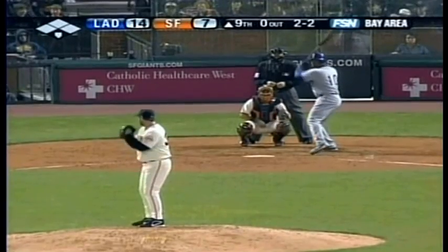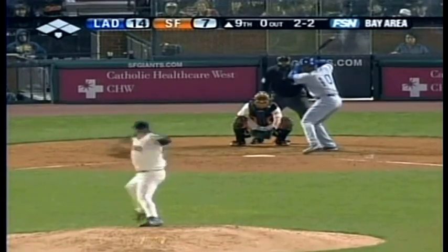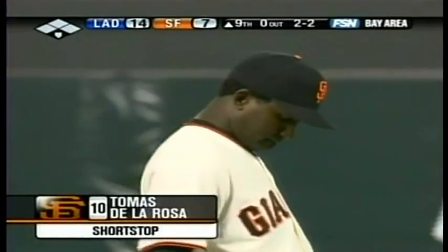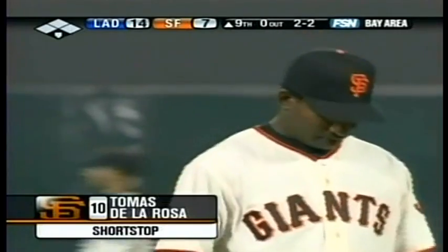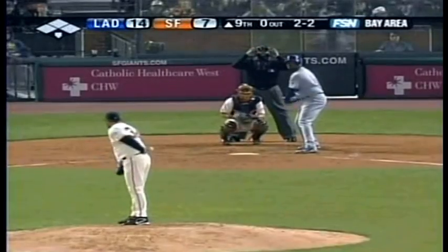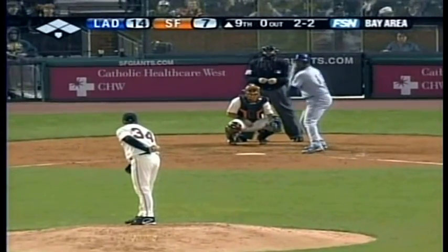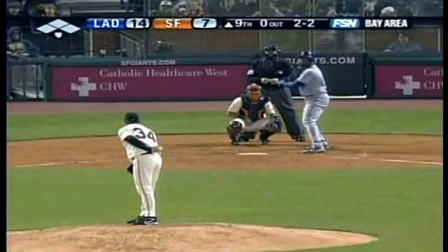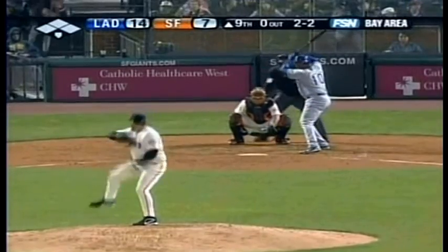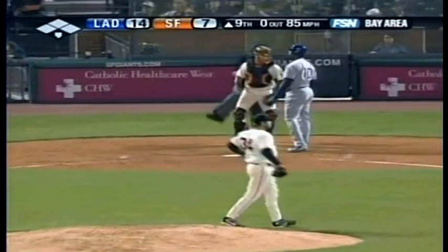And one more change after this 2-2 pitch to Bademy. Foul back. And the kid just called up, Tomas De La Rosa, is at short. And out of the game is Omar Vizquel. Longtime minor leaguer. De La Rosa played for Felipe Alou a couple of different times in Montreal. Two balls, two strikes. Got him.